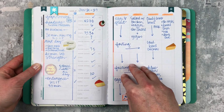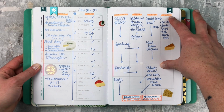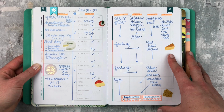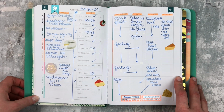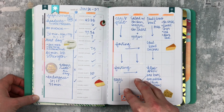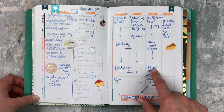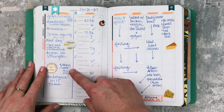I don't always stick to this. I usually do really, really well for Monday through Thursday, and then something happens on Friday or Saturday, and then I get it back on Sunday. But yeah, this was actually pretty accurate though, except for Friday. This did not happen. I just stress ate all day. Look, I noted it right there.